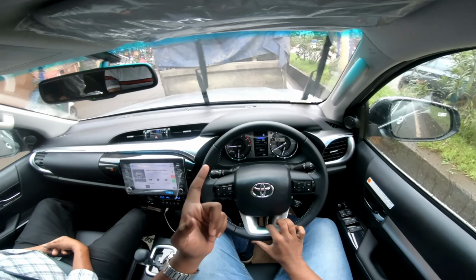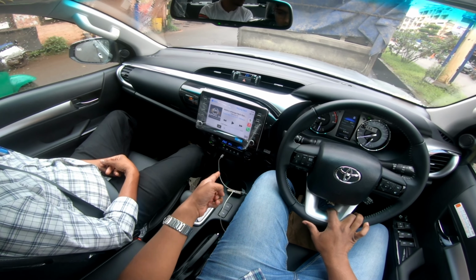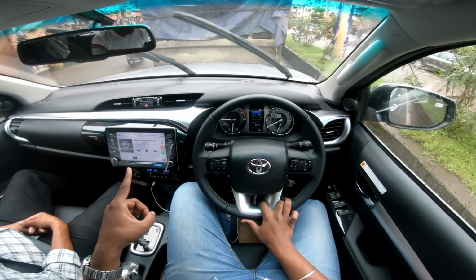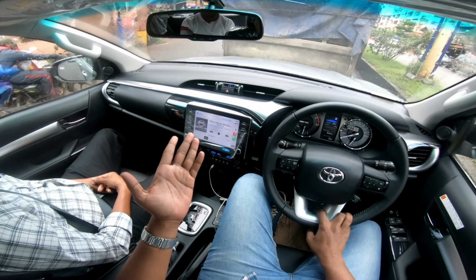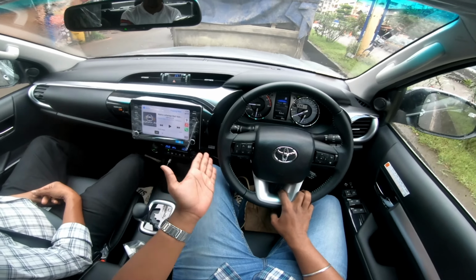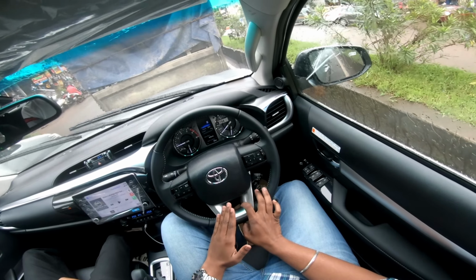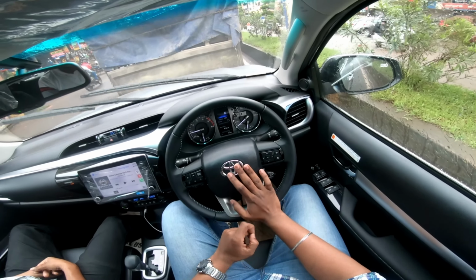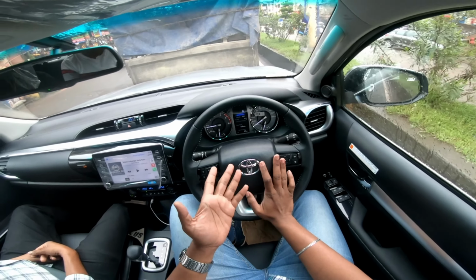And even in the accessory list you have a wireless charger, so that also comes with the extra premium that you have to pay. Yeah, so if someone needs those features, those are also provided, but with the extra premium that you have to pay, because it is needed by some and not needed by some. So yeah, that is a pretty good feature that you have an option of adding them to your car.